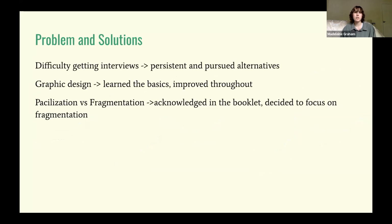So problems and solutions, as I said, I had a little bit of a difficulty scheduling interviews, but I remained persistent and we pursued alternatives so that I was still able to get the information that I was looking for. Graphic design. I'm new to graphic design and I've been working on it throughout this internship, but for this project specifically, I took time to learn the basics, and I also improved it throughout based on suggestions from my family and different things like that.